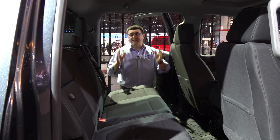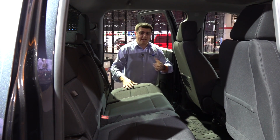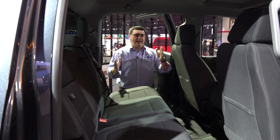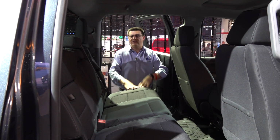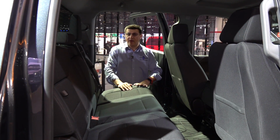I mentioned earlier that the Silverado HD is getting new cabs, and that is important because the Ram did not actually get cab upgrades in this generation. And that means that when you're comparing like cab to like cab, not biggest in each format, we actually have a little bit more room in here than in the corresponding new Ram cab.